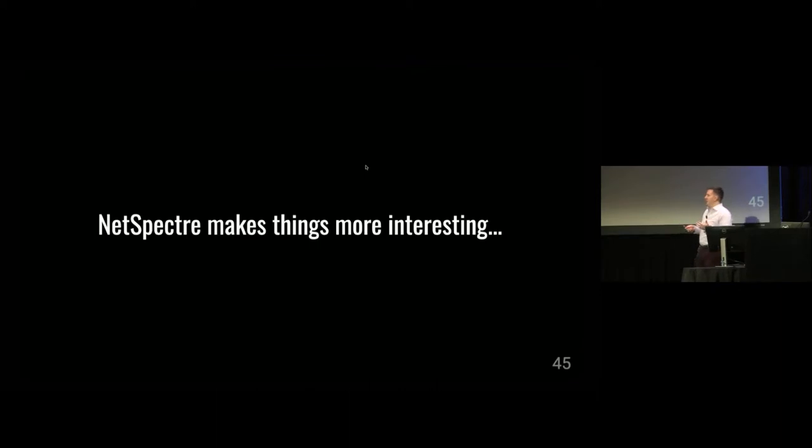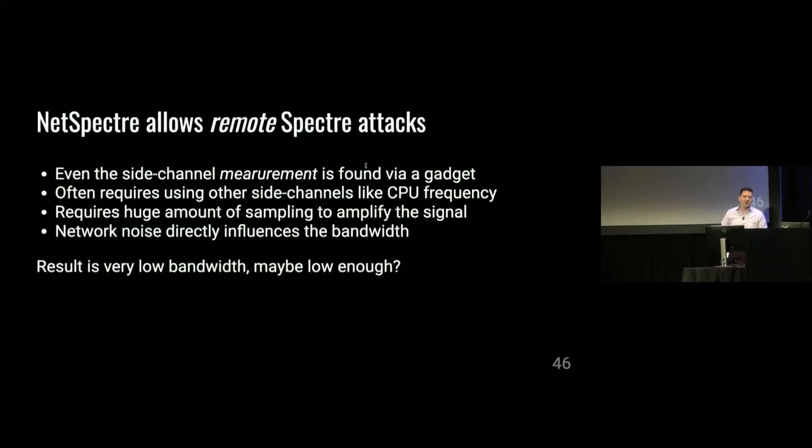There's one other thing that hasn't really been talked about as widely as it should have, and that's NetSpectre. How many folks here have read the NetSpectre paper? Only a few hands. So you should all read this paper. It's amazing. It's a fabulous paper. I'm not going to try and repeat all of it. The key thing here is that NetSpectre demonstrates exactly what it would take to conduct a Spectre-based side channel attack remotely.